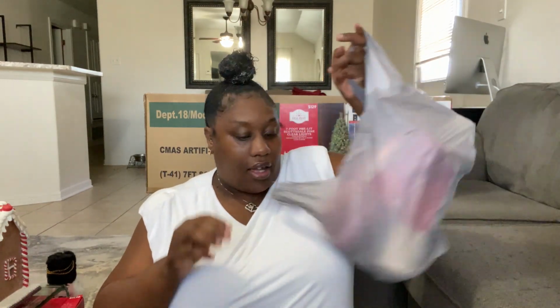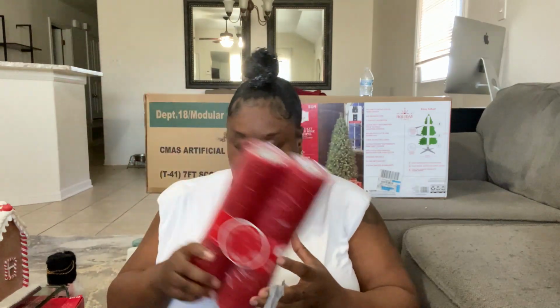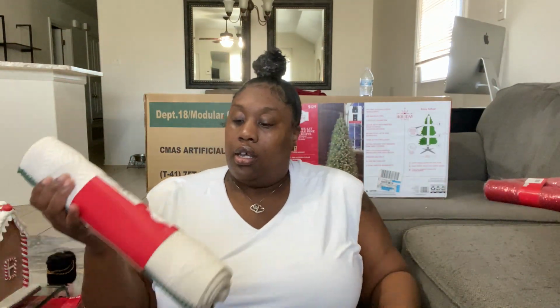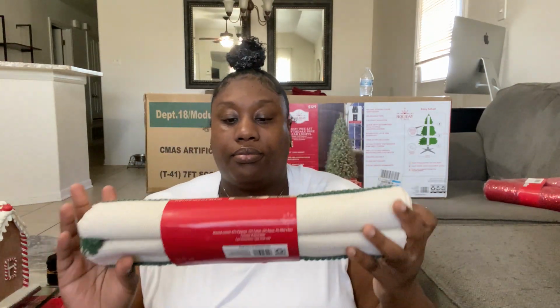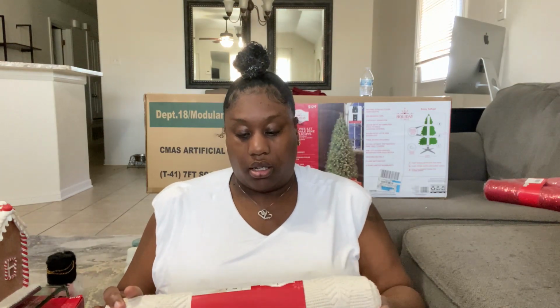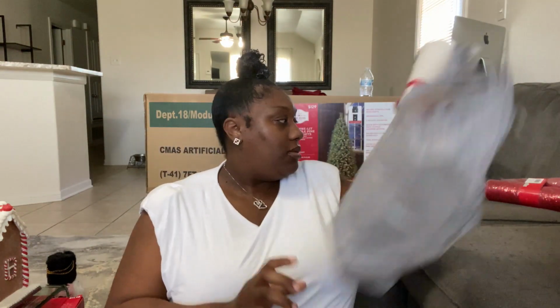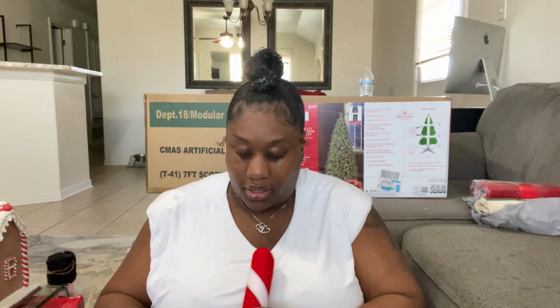And I had gotten some mesh fabric. I got this to put some ribbon around the tree. I got a runner with little Christmas trees on it. Yeah, and this was, where's my price? I don't know how much this was, but this is $8.98.